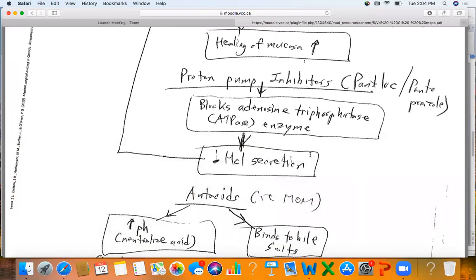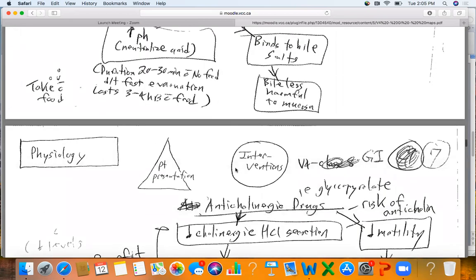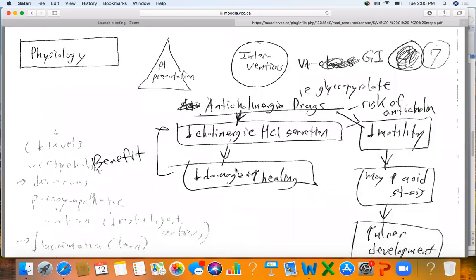Same thing with our proton pump inhibitors like Pantalog. Okay, and then just a little side note here on antacids. Apparently, you should take them with food. They will stay in the gut longer, to coat the gut longer if they're with food, and to have their action for a longer period of time. If you take them on an empty stomach, they're actually evacuated from the gut pretty quickly, as you can see here, half an hour or so. Whereas if you take them with food, their effect will last longer. Okay, back to the topic of medication and ulcerations.